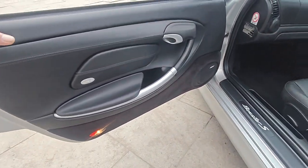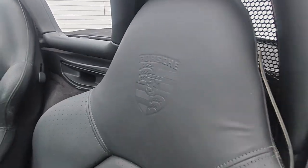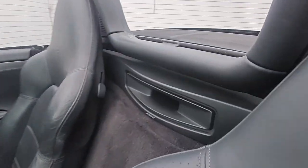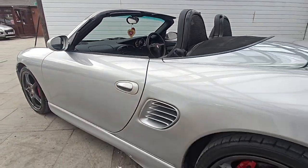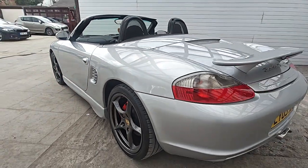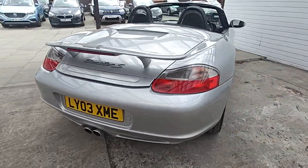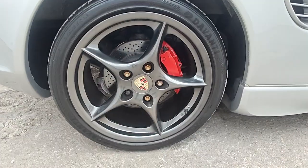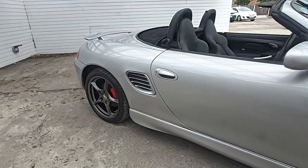Really nice and clean inside. Leather's in great condition. Got the crests in the headrest as well. It does have the Bose sound system as well, which was an upgrade. But really nice and clean, this, inside and out. All the alloys are pretty much like that, they're all in lovely condition. So it's got the upgraded 18-inch alloys.